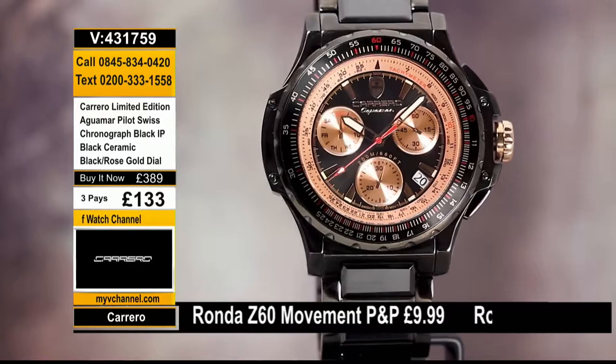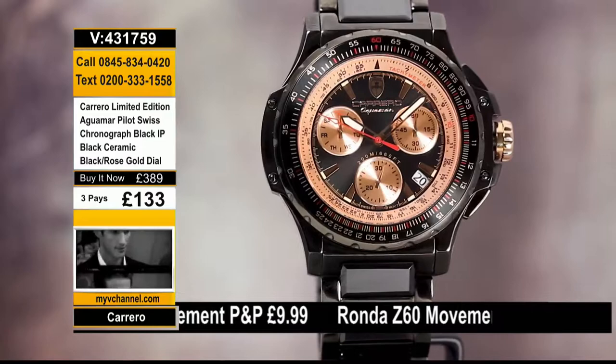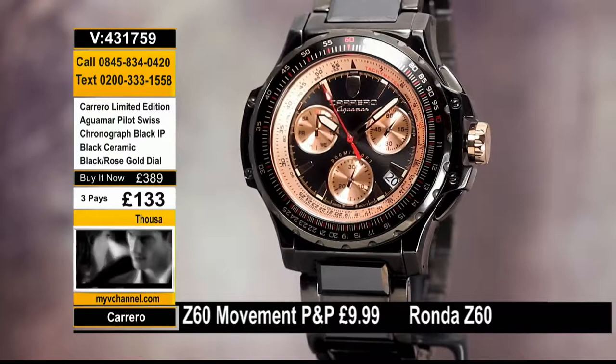Now, you get the upgraded wood gift box, absolutely free. Certificate of authenticity, your international guarantee. But take a look at the accents here. You got that 18 karat rose gold over stainless steel screw down crown right there. You gotta love that. It is all Carrero.